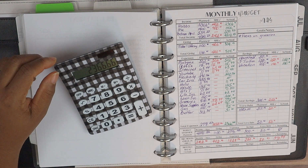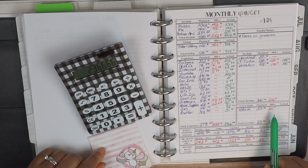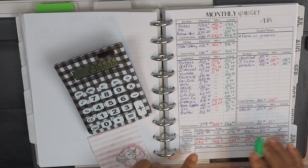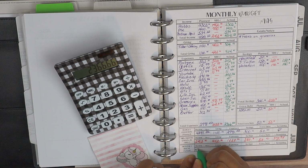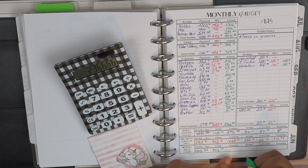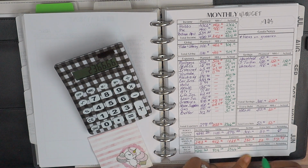So I'm gonna have my little sticky note, and I do know that we want to do an extra $75 for the HELOC. That way it'll make a total payment of $125, and so the remaining from the budget will go to savings. So we've got to do a little bit of number crunching here. So income is $4241.22, and then the giving is at $804. And then for our expenses, it's at $2366.66. Now for savings and extra debt.